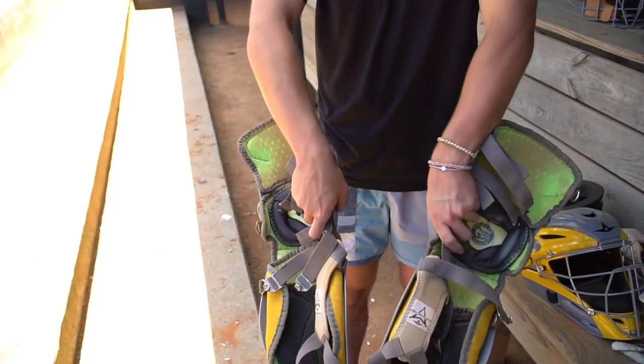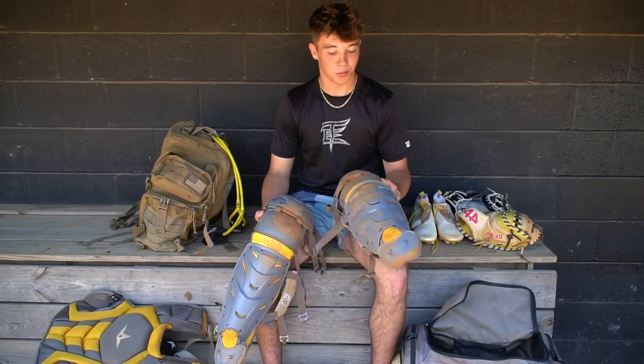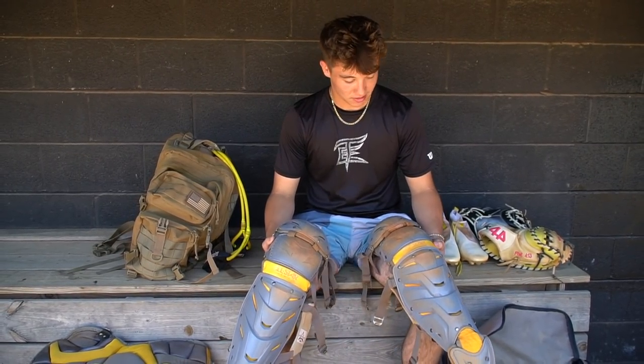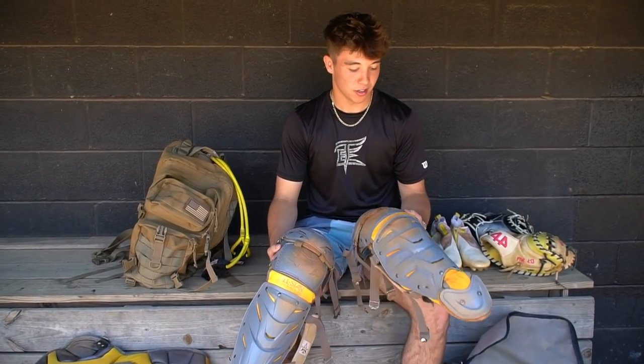These are my All-Star leg protectors. Yet again, All-Star's most comfortable gear. These are the most comfortable leg protectors I've ever used. I do the knee down, and so these can get beat up pretty well, and they've lasted me since freshman year, sophomore year. They've held up pretty well.